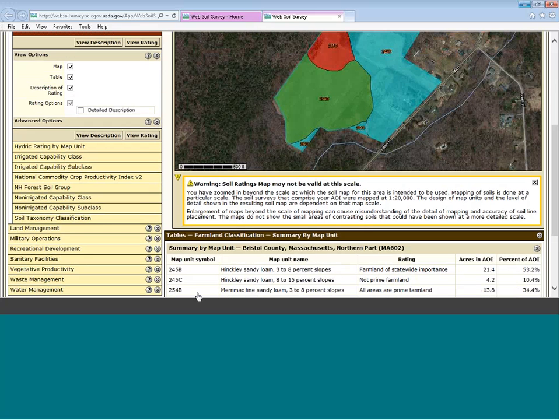This other portion up here, 245B. Oh, sorry, 245B was the first one. This 254, excuse me, was the first one I was looking at. That looks like it's prime farmland, so that's a score there. That's about 13.8 acres. 245C looks like this little portion up at the top here. And unfortunately, that looks like it is not prime farmland.